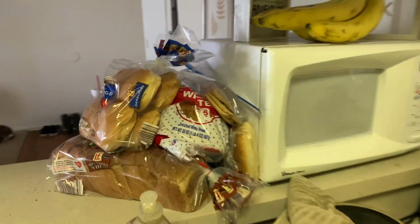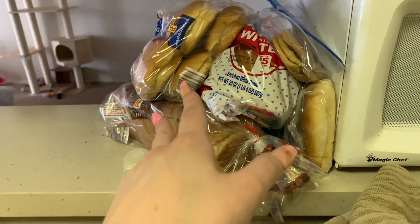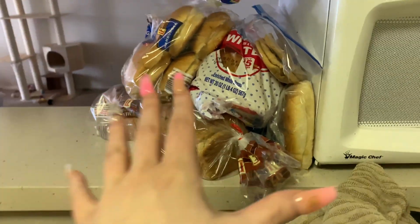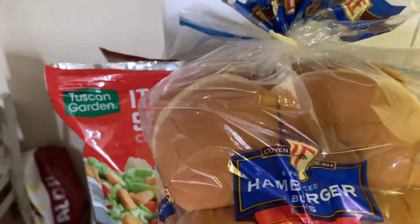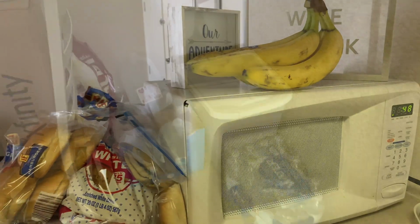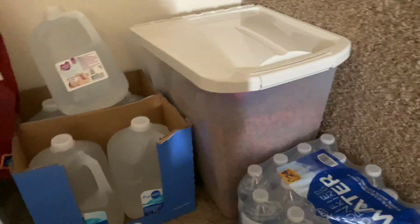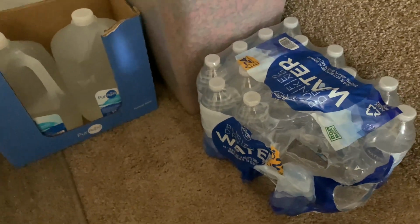Then over here, I have all of the breads. Now, I was originally planning to freeze a couple of these things, but I don't have any room. So I keep all my buns and things here. I do have some croutons and some salad stuff right here. And then typically I keep bananas on top of the microwave. And then I always keep the cat food in this container because if I don't, they will break open the bag. Extra bags are there, all my distilled water, and then we keep the water out as well.